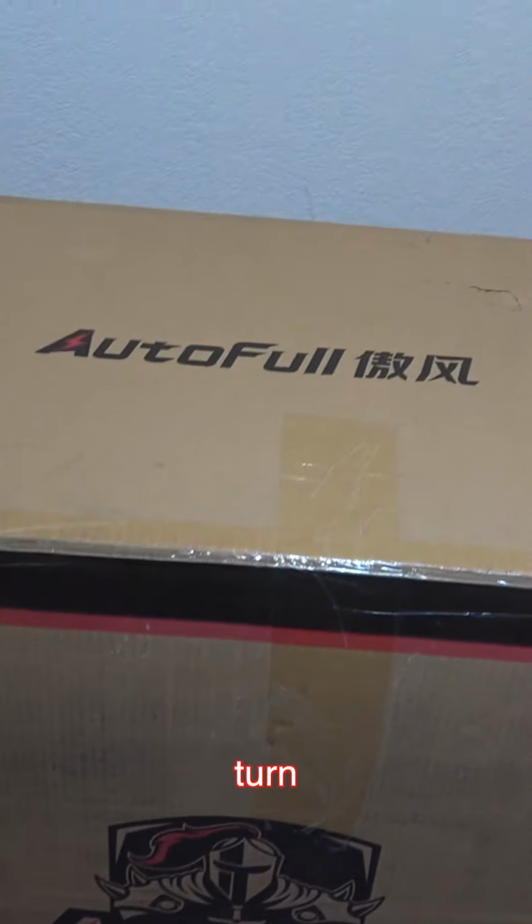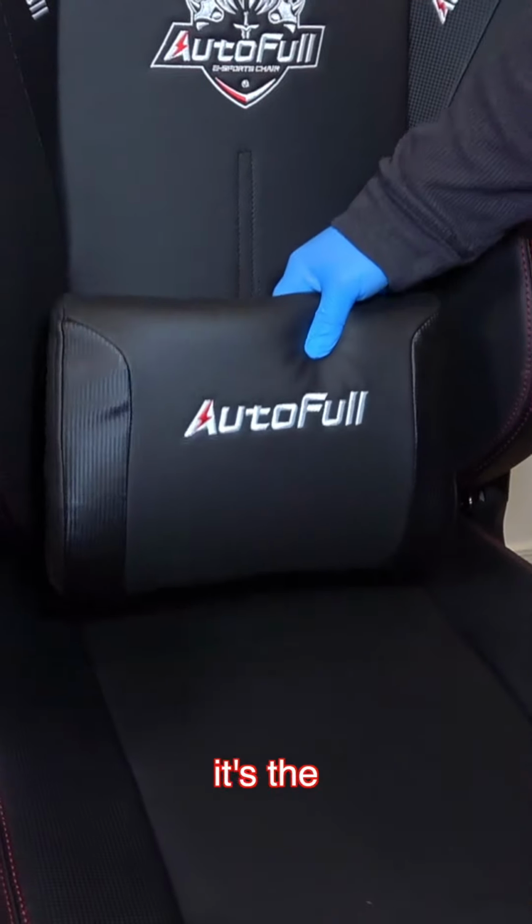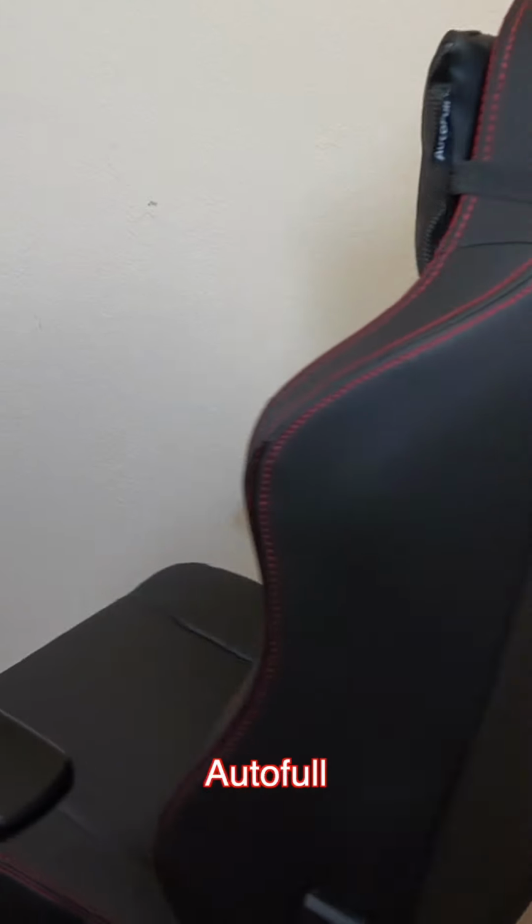Next, it was the chair's turn. Now this chair is one of the comfiest chairs I've ever sat on. It's the ideal gaming chair, so thank you Autofull for that.